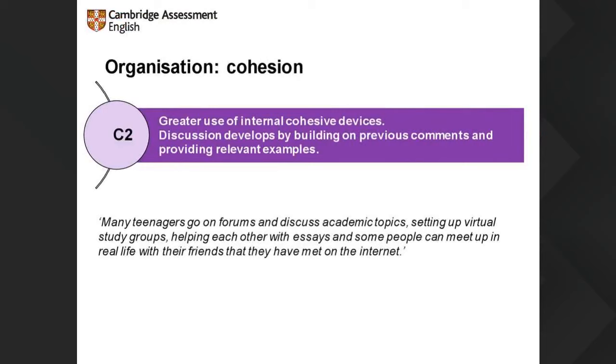Up into C2, Victoria? Yeah, we're going to find a greater use of internal cohesive devices, also external. And the discussion is developed by building on previous comments and providing relevant examples. Excellent.